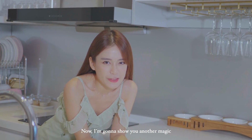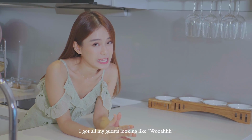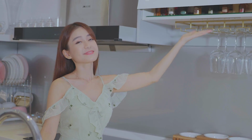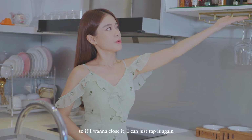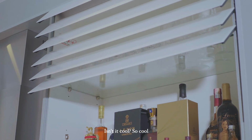Now I'm going to show you another magic, and this is the biggest magic in my house. I got all my guests looking like, whoa, this one. Why is it so special? Whoa! It's so cool. It has a name, it's called Climber. So if I want to close it, I can just tap it again. Isn't it cool? So cool!